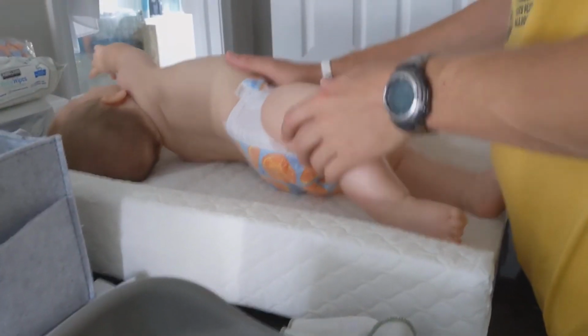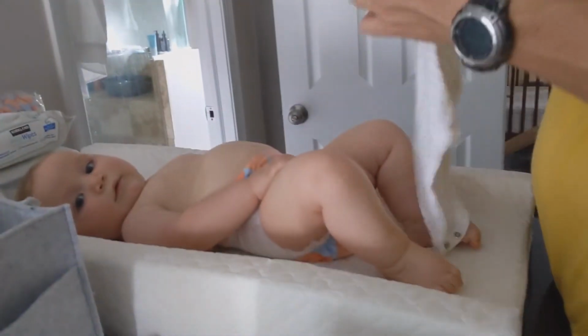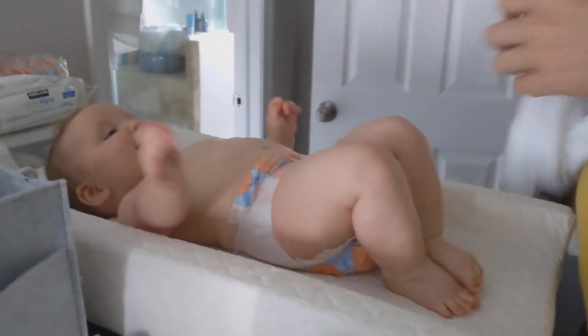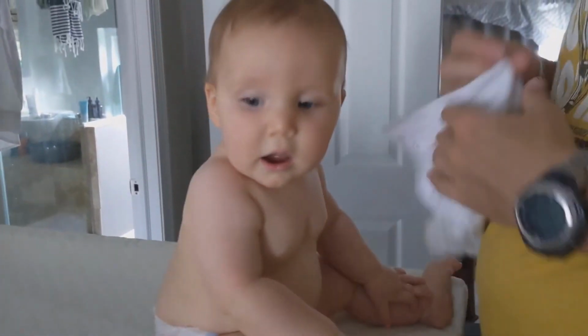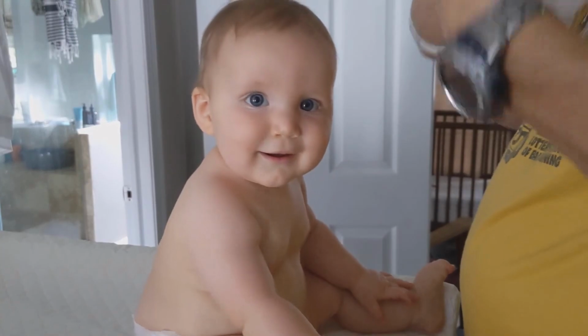There's that big Ada smile. Hey. Papa's getting Ada ready for her nap. She just peed in the potty one more time, and then she's got a paper diaper on for nap time, and she's gonna go down for her second nap of the day.